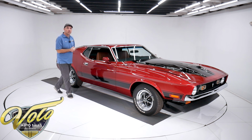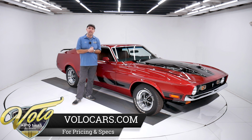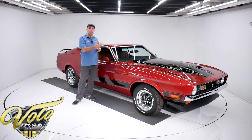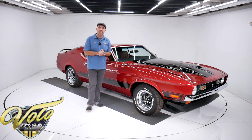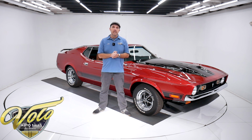The gentleman we acquired it from just got it in October of this year, picked it up, and spent $49,000 going through the car, not doing a total restoration, but taking a nice car and upgrading it and servicing it and dialing it in. So we'll go through that whole list of everything that's been done. That's a turnkey, ready for show and go car.